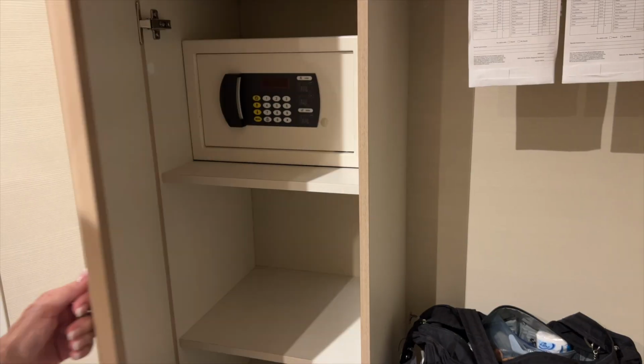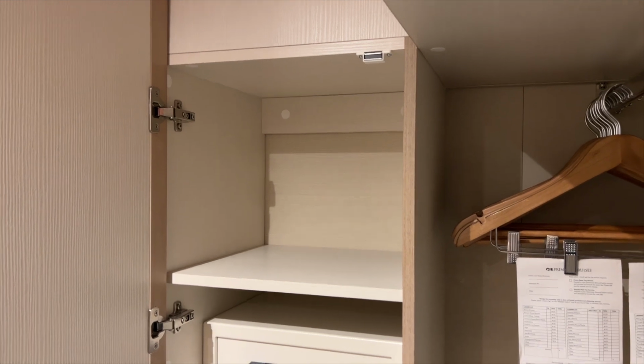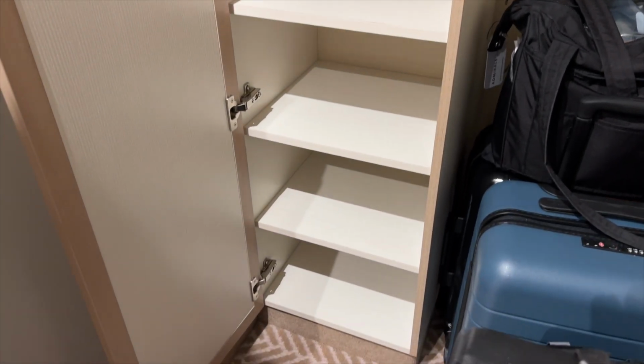A floor-to-ceiling narrow closet with several shelves was placed against the far wall of the closet, and this was where the electronic safe was located. This closet had a door that closed to keep the contents from falling out should rough seas be encountered. We used this space for our non-hanging items since there was limited drawer space in the rest of the stateroom.